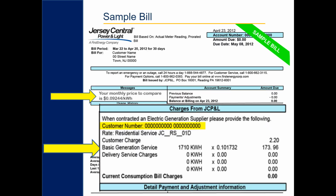Here is a sample JCP&L bill. Please note the yellow arrows. The only line item that changes through the program is where it's marked BGS Energy. This line item will be replaced by IDT Energy, and you will be charged the lower program rate of 0.0863 cents per kilowatt hour. You will still receive one bill from JCP&L. JCP&L will now remit the supply portion of your charges to IDT Energy rather than through the suppliers that make up the BGS Energy supply.